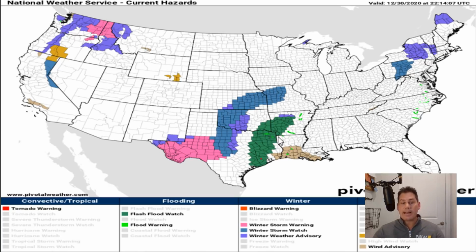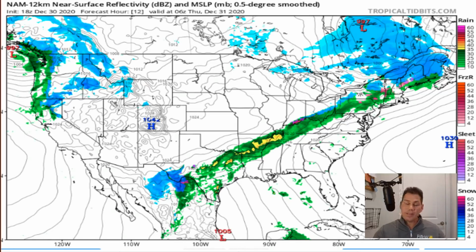And then out ahead of it, we have a heavy rain event with a flash flood watch that includes the Dallas-Fort Worth area and points eastward. So let me walk you through the surface maps, and we're starting to see model congruency of this system coming together. So all the data is beelining towards a major event, and this will start setting up over Texas this afternoon, getting in tonight.